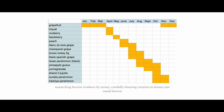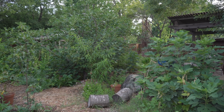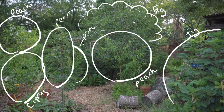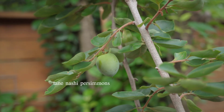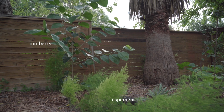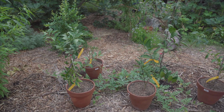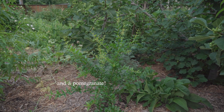My overall goal was to have as many different varieties so that I can stagger their harvest seasons and have a constant supply of fruit instead of getting too much all at once. I also didn't follow spacing recommendations because I plan on pruning them to keep them smaller. So far, we have persimmons, mulberry, figs, blackberry, peaches, grapes, loquat, apple, pear, yuzu, and oranges.